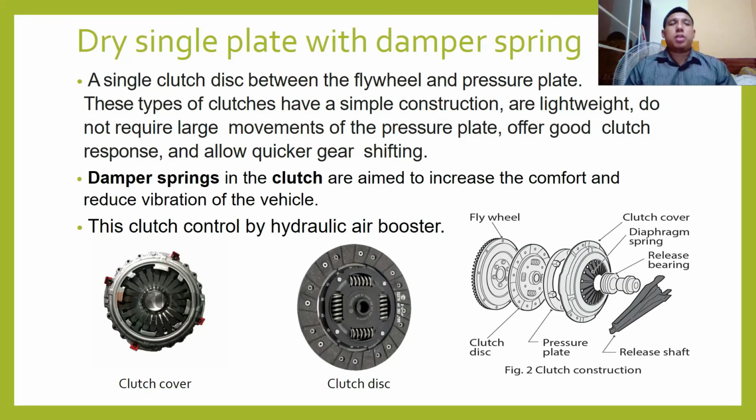So basically the HINO 700 series uses a dry single plate with a damper spring, but there are several components in the clutch construction, that is flywheel, clutch disc, pressure plate, clutch cover, diaphragm spring, release bearing and release shaft. So what single plate means is that it is between the flywheel and the pressure plate.